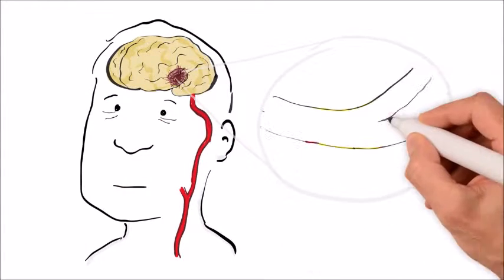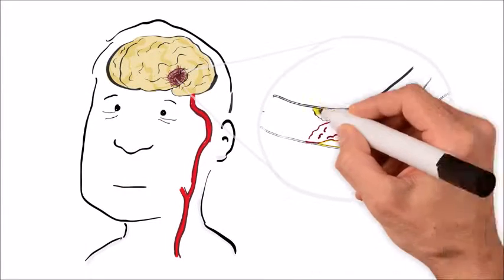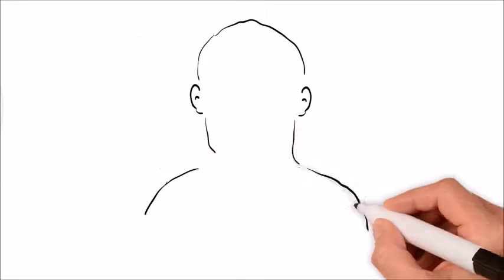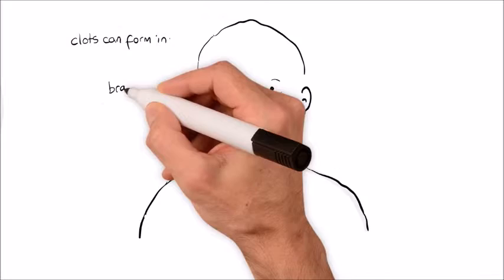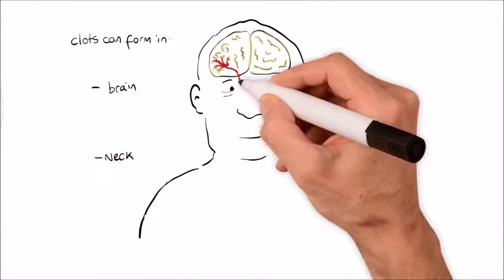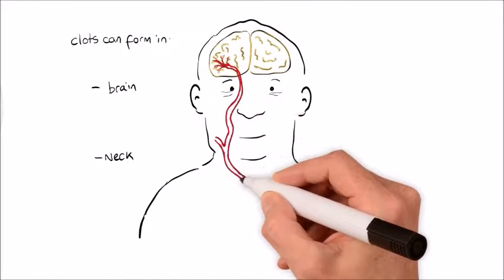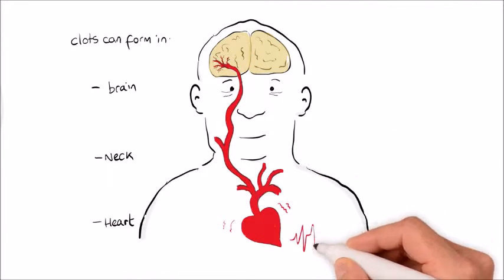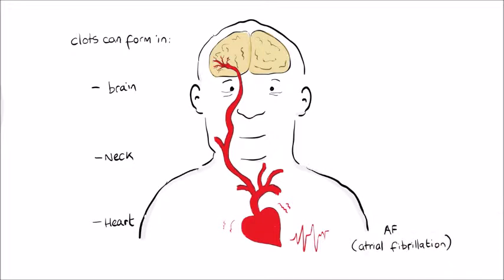Blockage strokes are commonly caused by the buildup of fatty material in blood vessels. This fatty buildup may lead to a clot, which blocks the blood supply, just like in a heart attack. This is why a stroke can be thought of as a brain attack. A clot may occur within the brain, or it can travel from another part of the body, commonly the blood vessels in the neck. Clots can also travel from the heart, which may happen when you have an irregular heartbeat called atrial fibrillation, or AF.